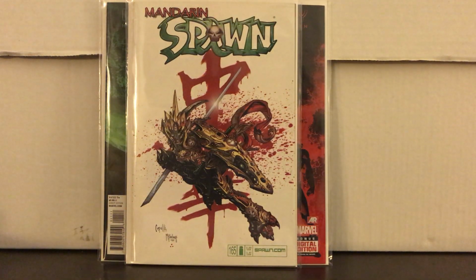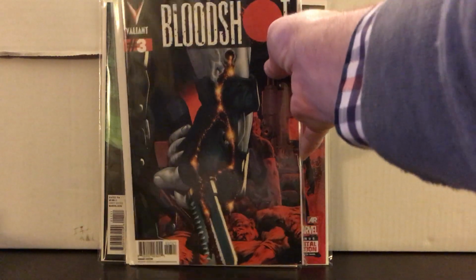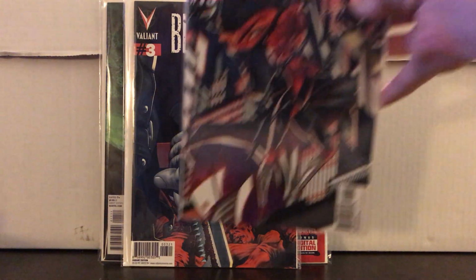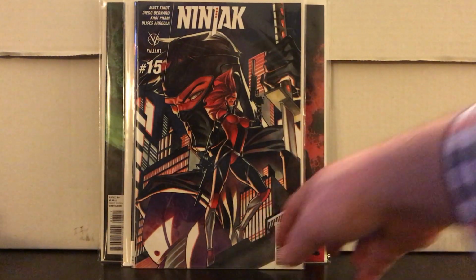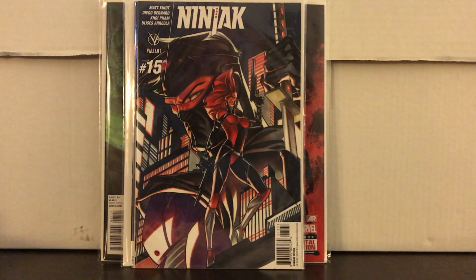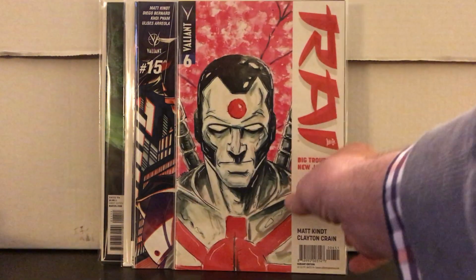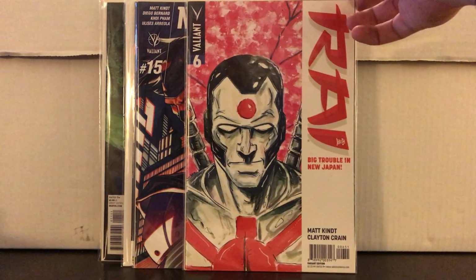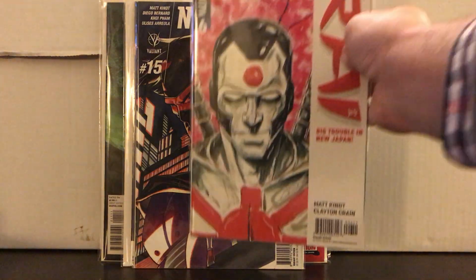These were probably the finds of the day at that store, which was a Bloodshot number 3 variant. I believe this is a 1 in 15 or 1 in 20. Paid $3.50 for that. A Ninjak number 15 variant. I think again that's like a 1 in 15. And a Rye number 6 Jeff Lemire. That's a 1 in 25. And that one was $10.